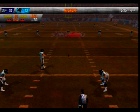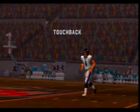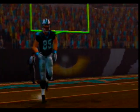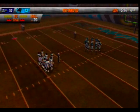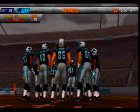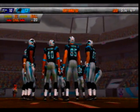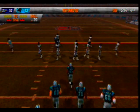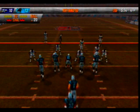McBride is back and ready to put this one in the air. He got all of that. This one is handled by Robbins. Carolina is looking to add to their slim lead as they take over on offense. Ball on their own 20. Start the drive at the 20-yard line.